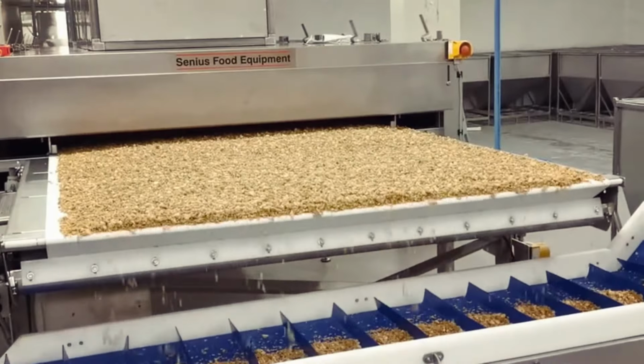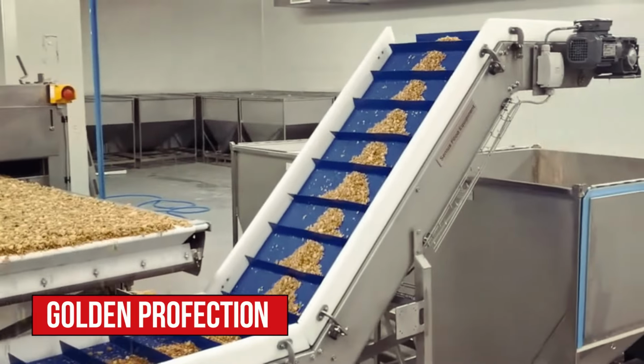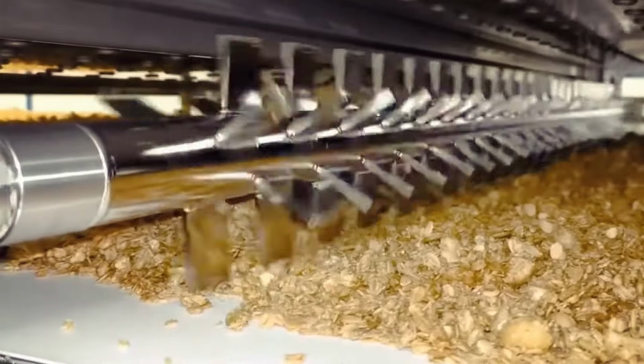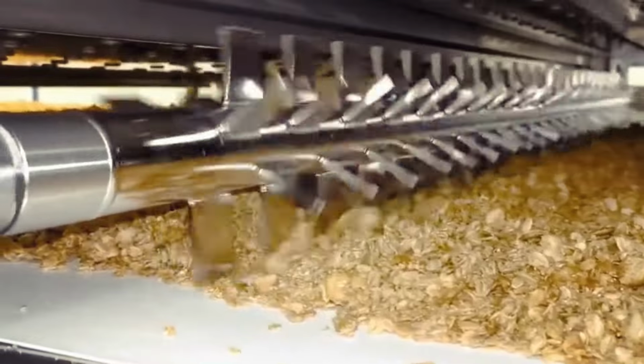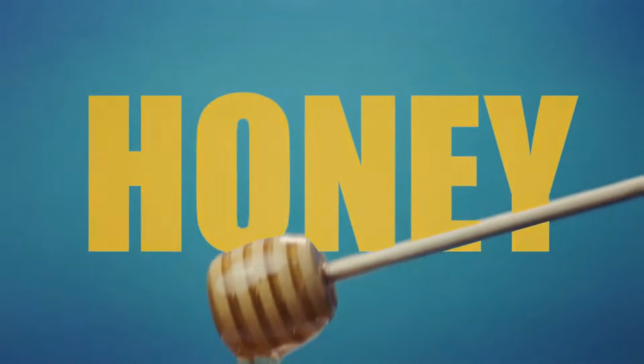The shaped Cheerios are then transferred to a drying oven, where they are baked to golden perfection. The baking process not only imparts a delicious toasted flavor to the cereal, but also ensures that each Cheerio is crisp and crunchy, ready to be enjoyed with milk or yogurt.